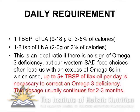So they say 1 tablespoon of linoleic, 1 to 2 teaspoons of linolenic. But that's an ideal ratio for someone who is not in a deficient state and you're just maintaining them. When there's a deficiency symptom picture, up to 5 tablespoons of flax per day is needed to bring them back into balance, and that dosing can go on for 2 or 3 months. And then you'd reassess, see what kind of symptoms people are experiencing and whether or not they need to stay at that level.